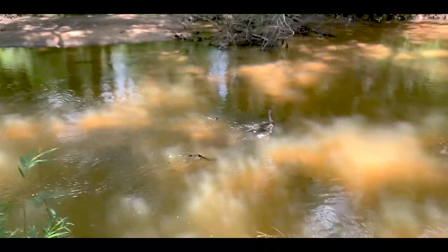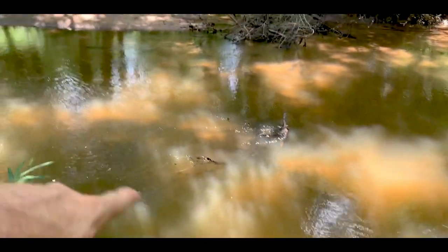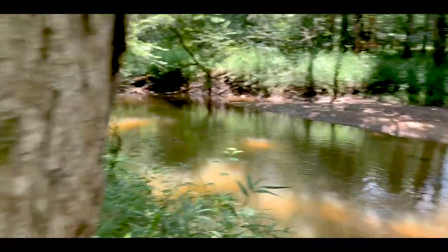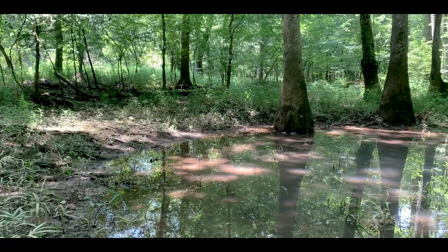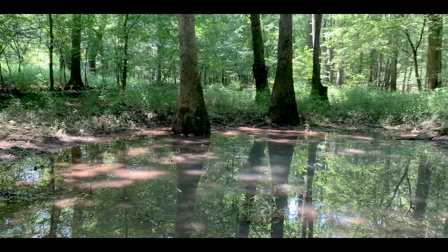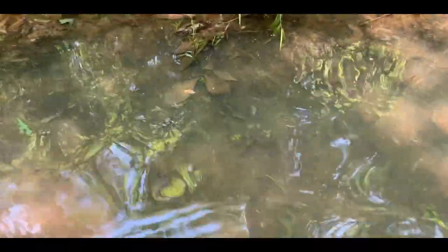So I'm hoping that this is only reflected by the recent rain and this is not the new norm for this stream. Because it would be really cool to get in and just kind of snorkel all this stuff and find Barbour's map turtles and alligator snapping turtles. It's just such a cool stream. So nothing here, so we'll keep moving and check the next couple of pools that we find.